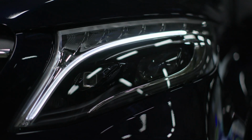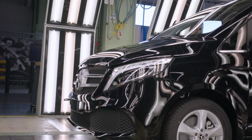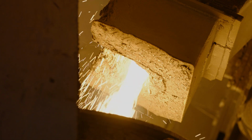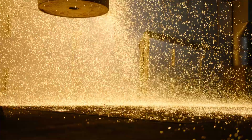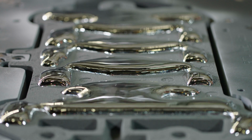The Mercedes-Benz Vito raises your game. Here's how it developed. The high-quality standards of the Mercedes-Benz production system apply right from the start with the selection of raw materials.